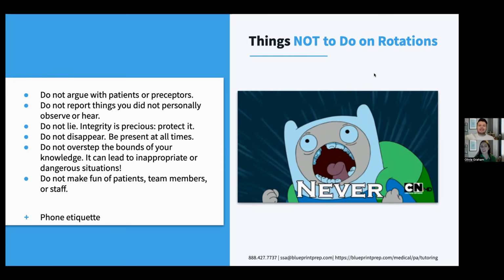Make sure that, go ahead. On that note, I think it does happen a lot and it's crazy that people do it. Yeah. But if your preceptor has developed a plan, you can say, hey, I was thinking about doing this. Why did you do that instead? That's an appropriate way to ask the question. You want to do that when you are very far away from the patient, not in earshot.